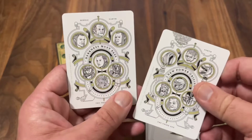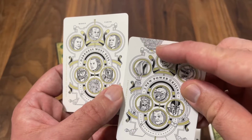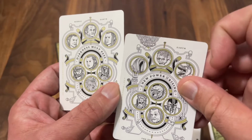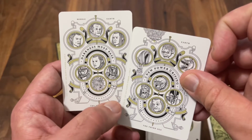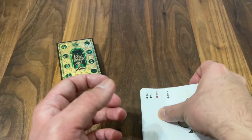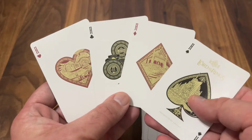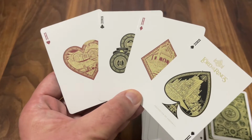So great extra pair of cards. Love the Middle-earth volcano here, the smoke of Mount Doom up there at the top. Just a nice extra little touch. So great quartet of extra cards that you get in this one. And the aces as well just kind of continue the artwork. Just really impressive in their own right.